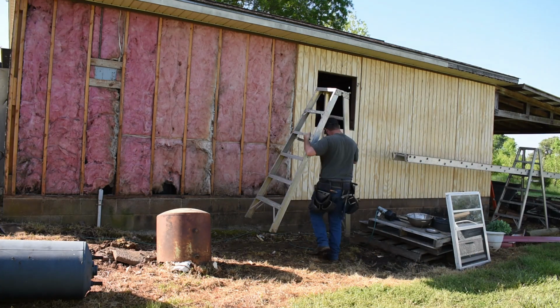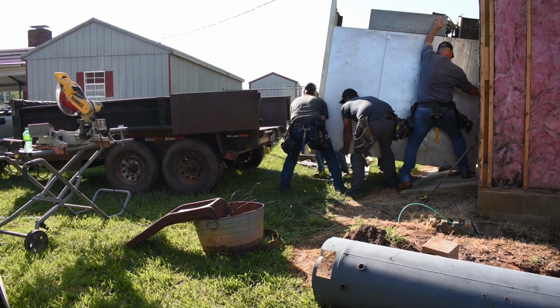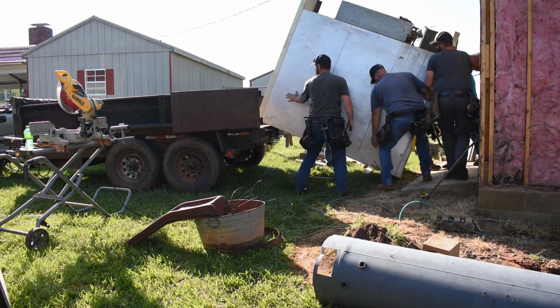They called for all hands on deck to help load the heaviest piece of scrap metal. Yeah, boy. Take a break. Y'all ready?